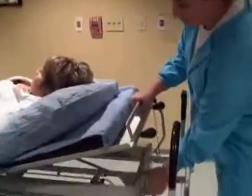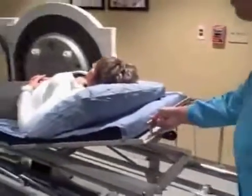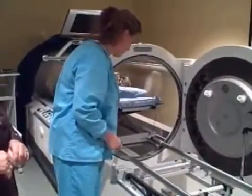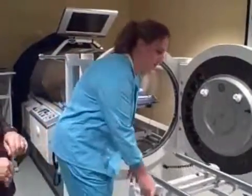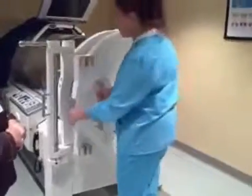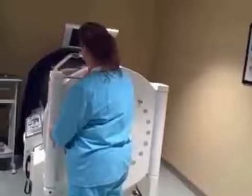There's a little safety latch here we have to unlatch. And push it in until it latches in, just like that. And then we move the gurney. And we shut the door. There you go. Just like that, and then she's in there for 2 hours. And from there we'll turn it on.